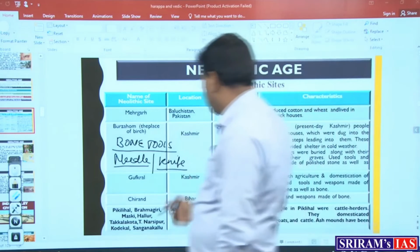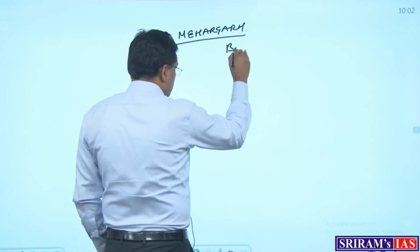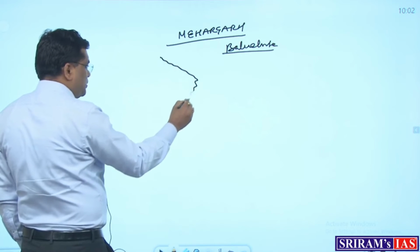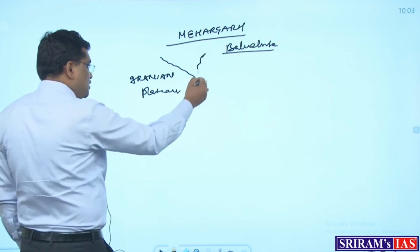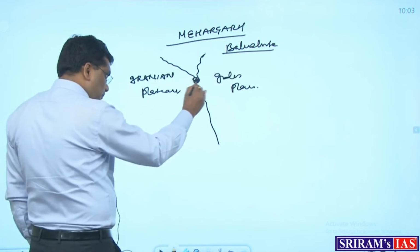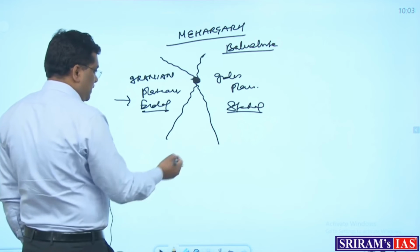Mehergarh. The location of Mehergarh is in Baluchistan, Pakistan. So the Iranian plateau ended and the Indus plain started. This is the proper location of Mehergarh, where the Iranian plateau ended and the Indus plain started. It is in Balochistan, Pakistan.